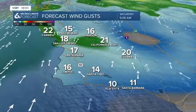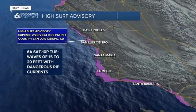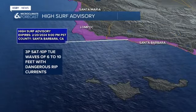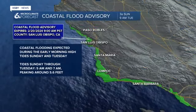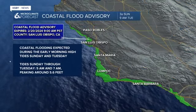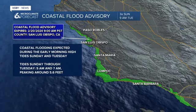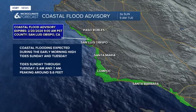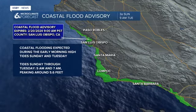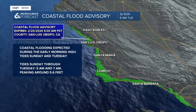It's sort of an edge event on winds. It isn't on waves. 15 to 20 feet on the waves for the central coast, 6 to 10 feet for the south coast. And high tides here are going to be an issue from Sunday morning into Tuesday morning. 5.6 feet for the central coast. South coast is also covered in this coastal flooding advisory. That means the waves on top of the tidal bulge could push water into areas where we don't typically get it. So that can be kind of problematic.